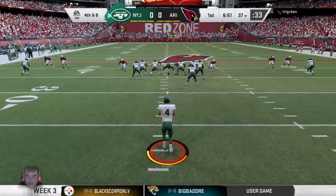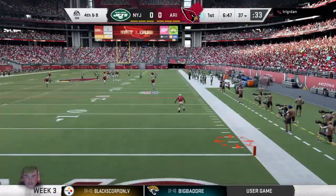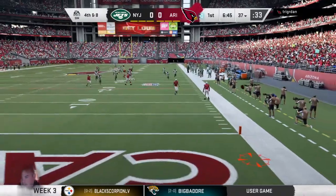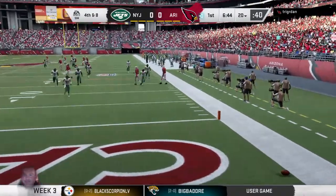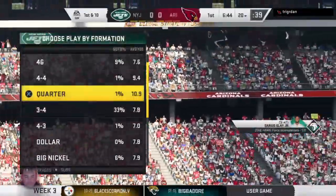So on fourth down, here's Ryan Quigley now to kick this one away. Back deep, Patrick Peterson. And this one hits at the one, continues on into the end zone for a touchback.